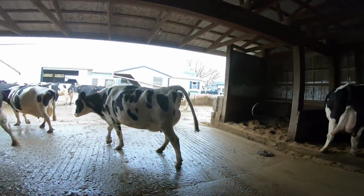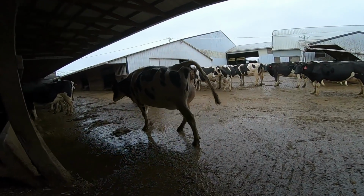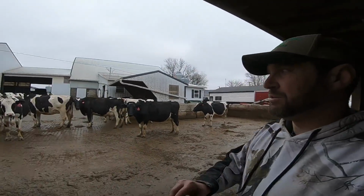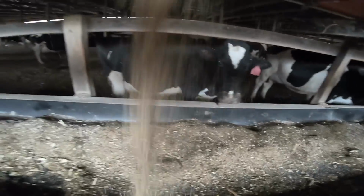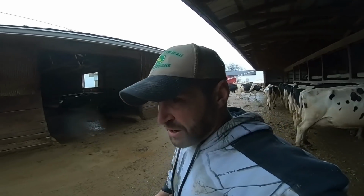A lot of worse things could have happened. You know, it's always a risk. But there's that heifer, man. Unbelievable. She's about to pop. She's a beast. Hanging in there. The rain's about to come.